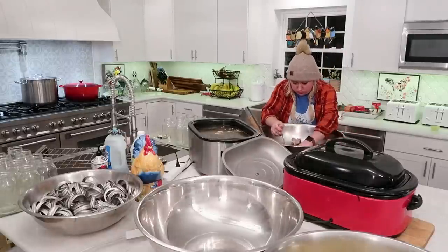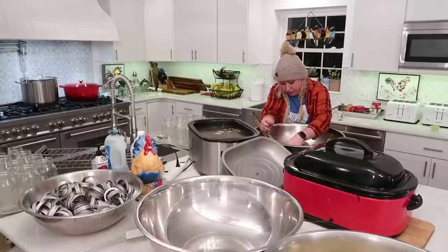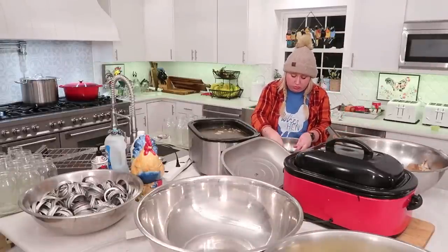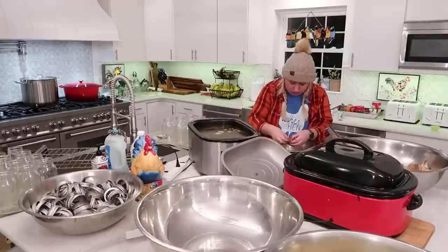which I used many jars of this broth in my homemade mashed potatoes this past week. I'm trying to think, I made beef stroganoff. I used the broth in that as well, and it was delicious broth. So again, as I like to say, I'm proud of us.